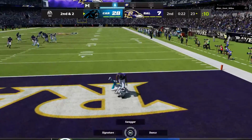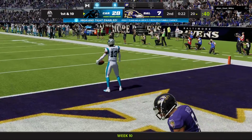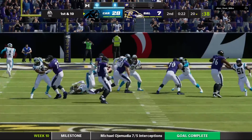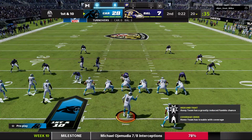And oh, it'll be intercepted. Picked off by Michael Ojemudia. And the Panthers are going to get the football here as the ball will come out to the 20. Boy, we've seen a lot of mistakes here in this first half, and another there on the interception. Yeah, they're certainly starting to pile up, aren't they?